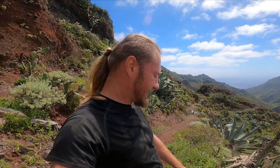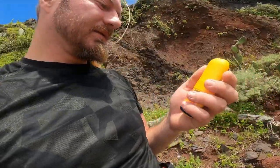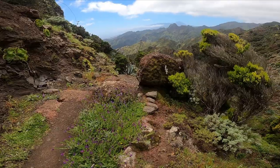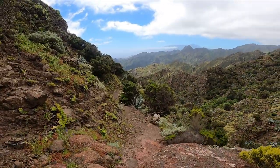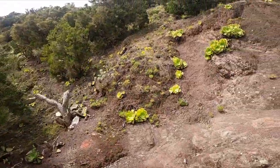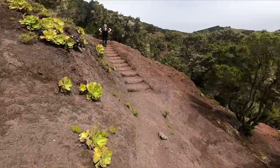So we barely started the hike and already had the sunburns. Never forget your sunscreen cream when you're on Tenerife. Beautiful, like grandma's garden. If grandma had a garden. And the tree zone. Steps.